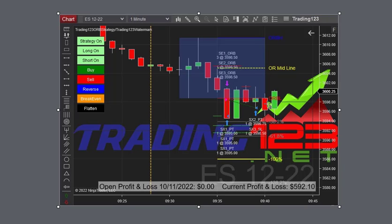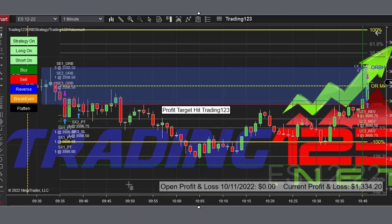So we get a quick sell-off, and the market's not really weak here. It hits our first target and then bounces up and hits our stop, but we've got a nice profit of $592. So with this bot, it trades both directions, and I'll show you in the next slide. So we just let this run all day until the bot lines up and makes another trade.